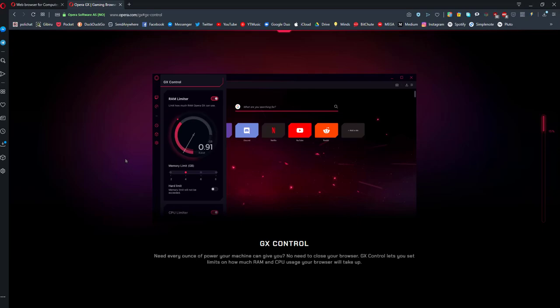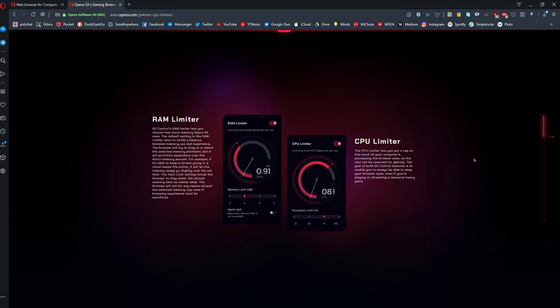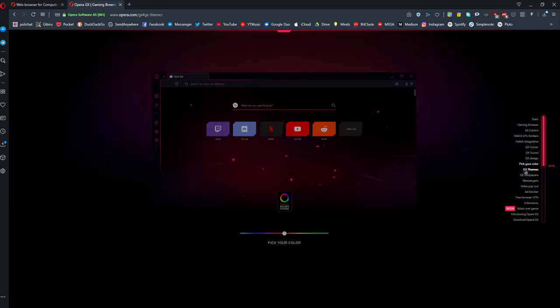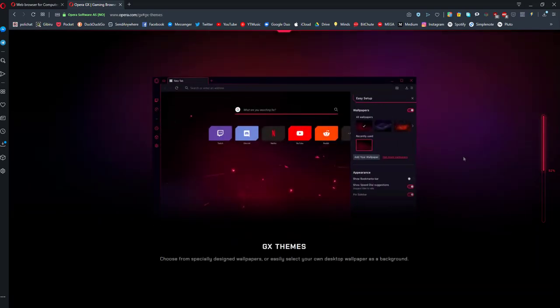It has the ability to limit the RAM usage and the CPU usage in the left-hand corner. And I thought, well, why not? Let's grab a copy of this and see what it's like. And I will tell you now, if you enjoy the regular Opera browser, you're going to absolutely love Opera GX. So let's check out Opera GX right now.